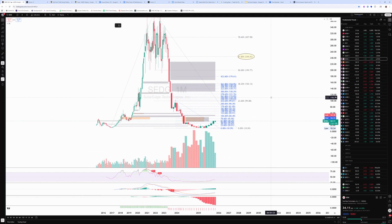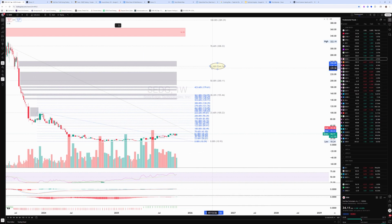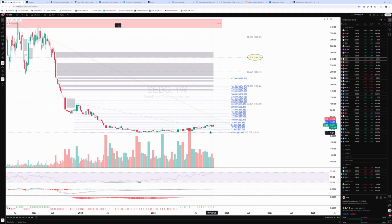SEDG really looks good. Boy, solar just came back. I completely missed solar. This has a potential shot back at 244. Now, we've already taken out our 618, so we've kind of confirmed and got a divergent high here. So I would suspect that we could pull back just a tad bit.